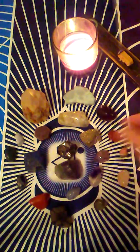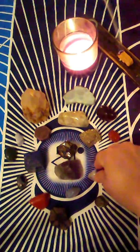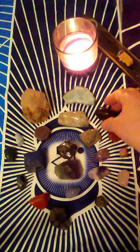is good for viruses. So you would place it on your body. Amethyst. Oops. Amethyst is also good for viruses. Amber. Pyrite.